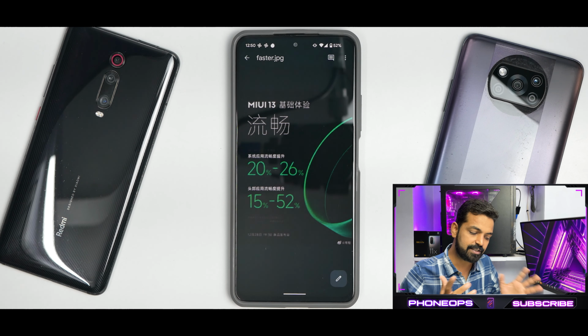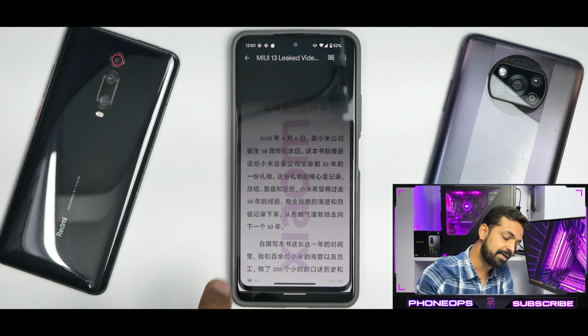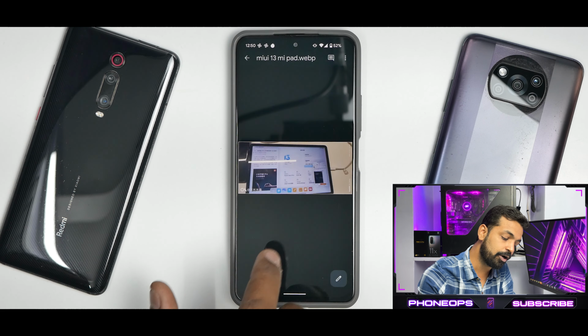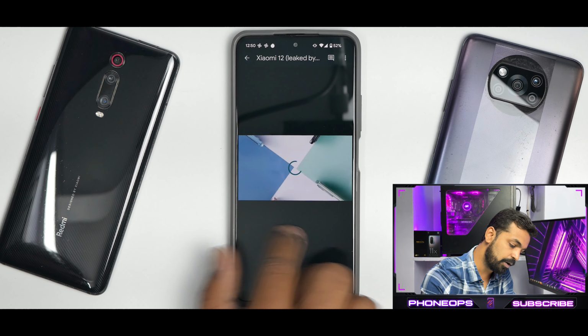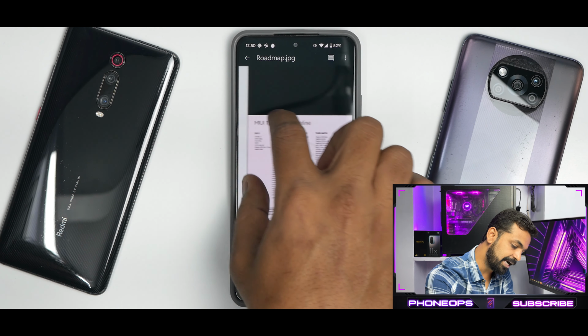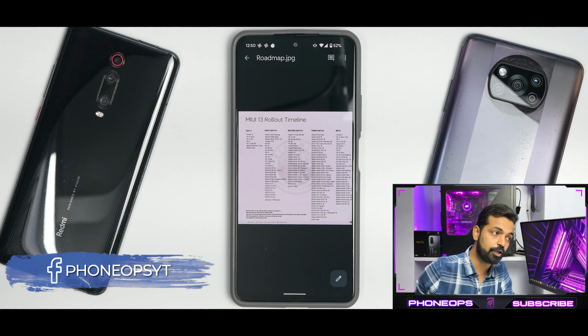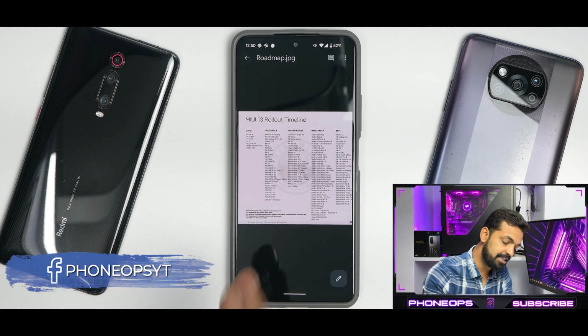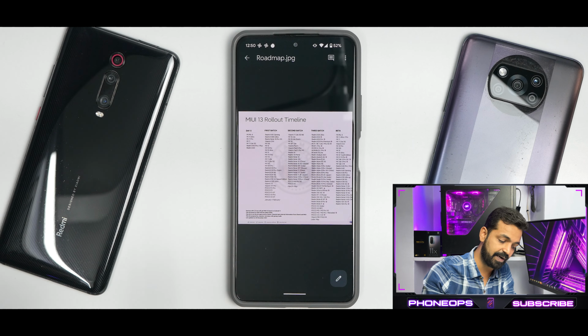So the website Xiaomi UI actually has a complete roadmap leaked, in which they have stated that some devices will get Android 12 and some devices will get Android 13, right? So let's go ahead and quickly have a look at that. So the devices that should get the update today in China are the Mi Mix 4, which will get MIUI 13, Mi 11 Ultra, Mi 11, Mi 11 Lite, Redmi K40 Pro and Redmi K40. That is the Mi 11X. So soon we will have a video on MIUI 13, Android 12 on our device as well.